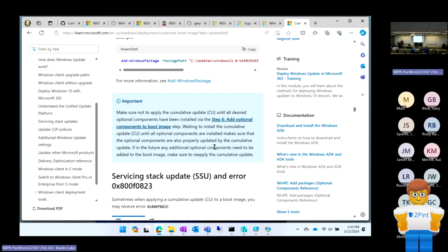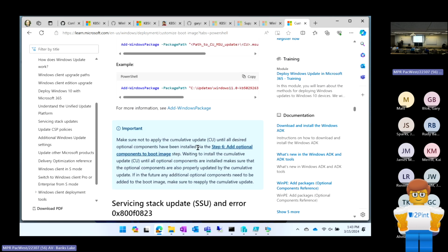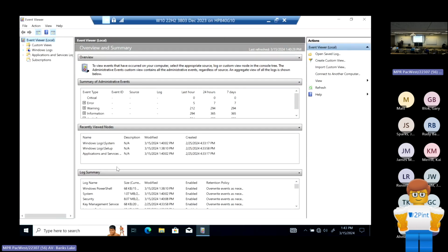Or you could cheat and use that newer ADK. Maybe we'll see an ADK for 24H2 relatively soon. I'm not sure what the timelines are on that, but I imagine they're going to start putting one out, and then hopefully it works the first time this time around. But let's go back to this guy and see if we see that log update.